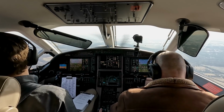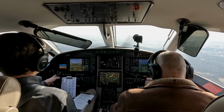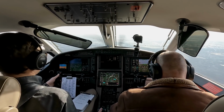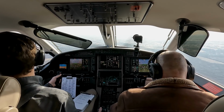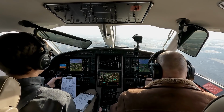921 November Golf, cleared for the visual approach to 34 right Manassas, remain on your code, contact Tower 133.1. Tower 133.1, cleared the visual 34 right, we'll keep the code, 921 November Golf. Alright, cleared for the visual, autopilot's off.